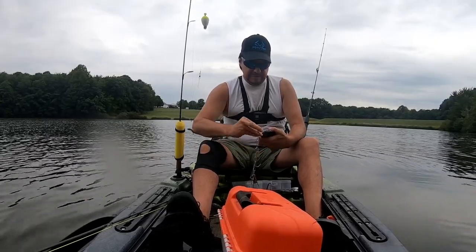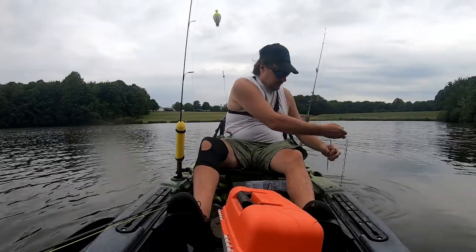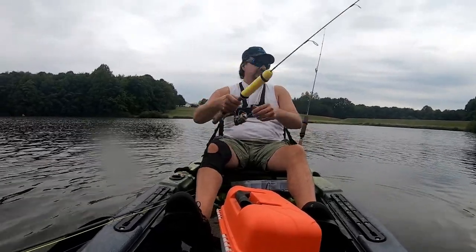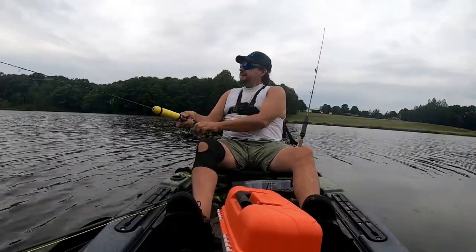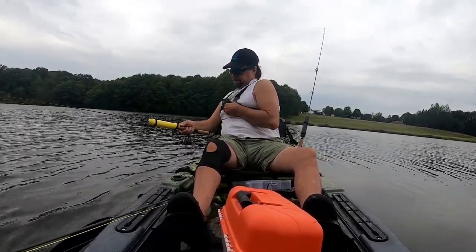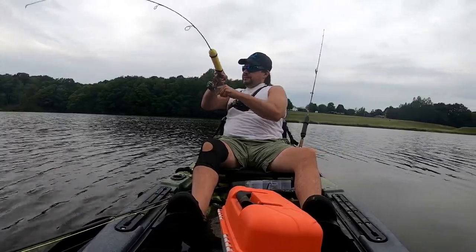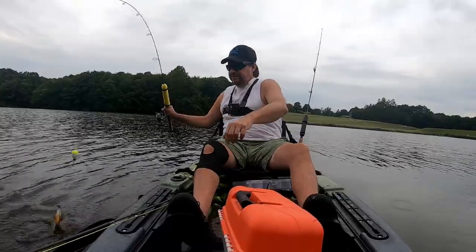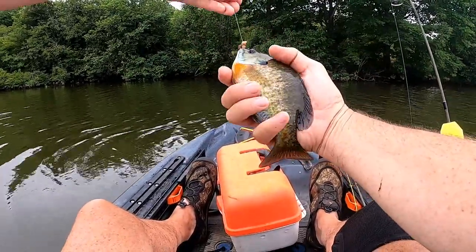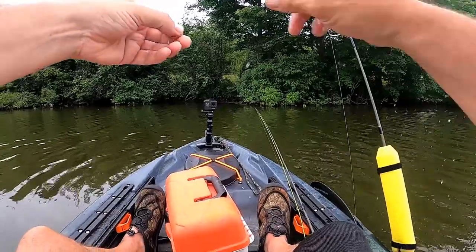Couple more. He's already bleeding at the gill, so he ain't gonna make it. They bleed at the gill, they're probably not gonna make it. Got one on the stringer. Let's try to catch a couple more. This one don't feel too big. Didn't feel big, but it was pretty decent size. We'll let that one go, kind of on the small side.